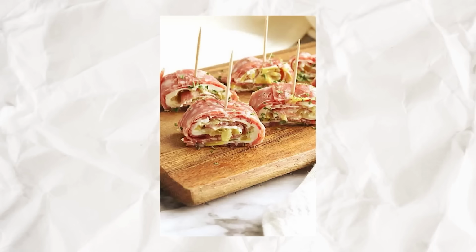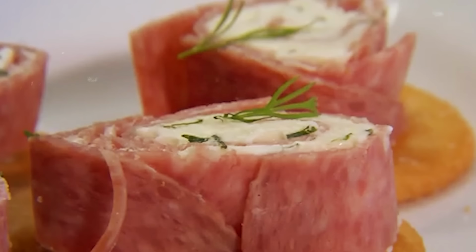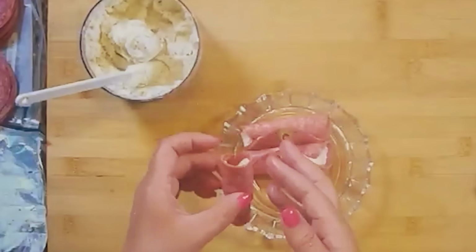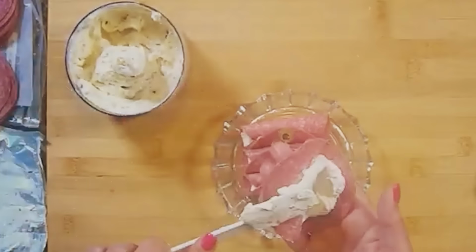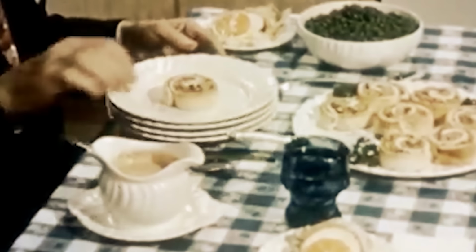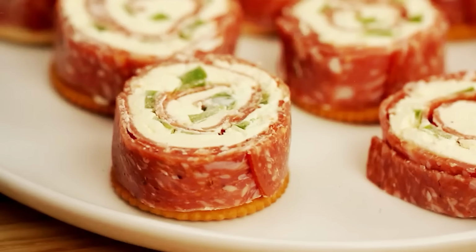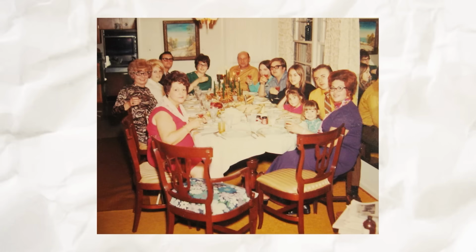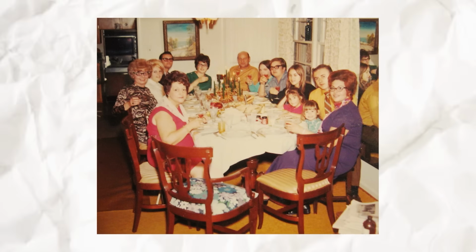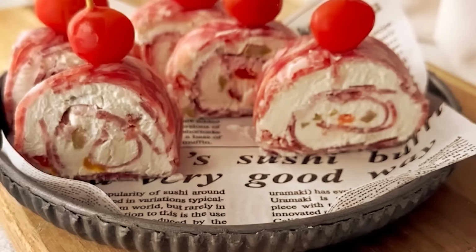The mix of smoky meat, tangy cream cheese, and crisp pickle created a flavor that stood out among a sea of dips and crackers. It was food designed to bring people together, simple enough to share, fancy enough to serve on fine china. The rolls chilled overnight in fridges across America, waiting for the next big party or family gathering. On the table, they gleamed like edible ornaments, proving that even the humblest ingredients could feel special with the right touch. They were snacks that carried conversation, laughter, and memory, made by hand, served with pride, and eaten with joy.